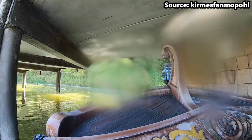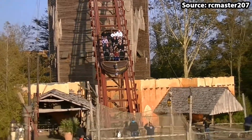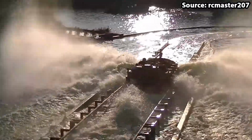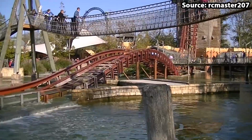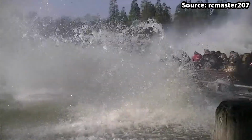Once you reach the top, the door will open, and before you can say, "Oh my god," you'll be plummeting down into the airtime, followed by the splashdown. Oh yeah, and a few water effects getting you a little bit more wet after your drenching.